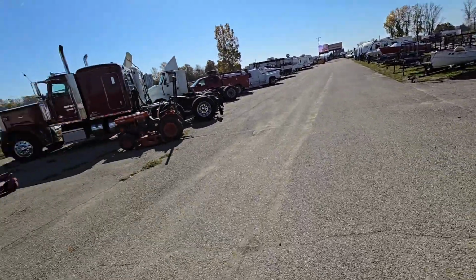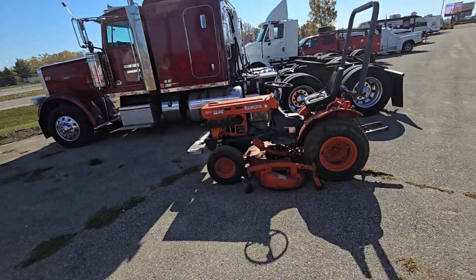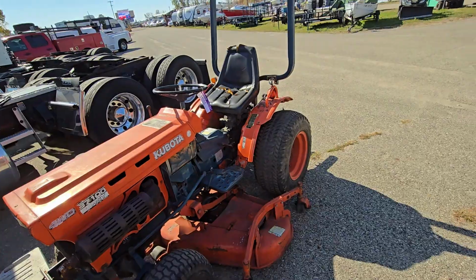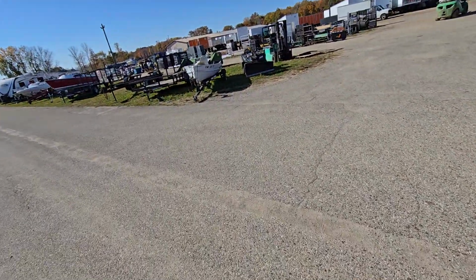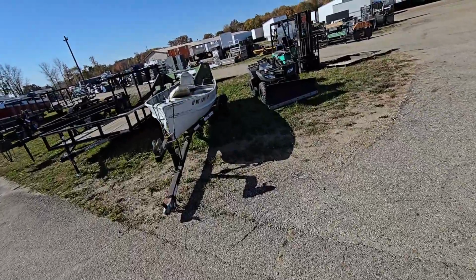Like, here's a Kubota. I didn't even see this listed. I like to come out here because sometimes I don't see the stuff listed. I've got a Kubota without a loader. I don't need another one. There's a quad with plow. I do need something like that.